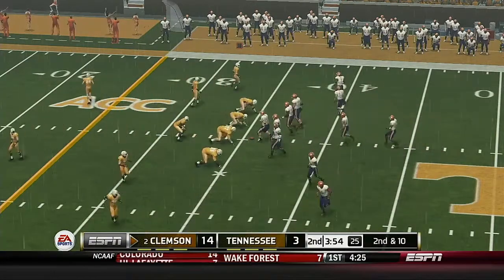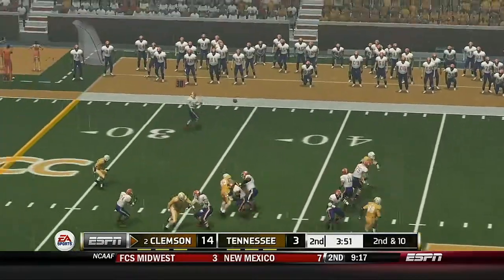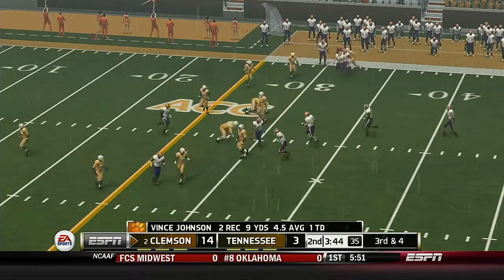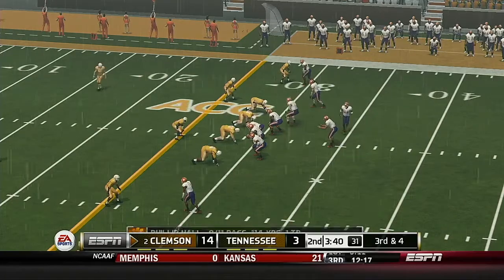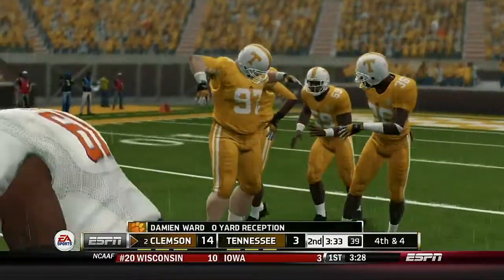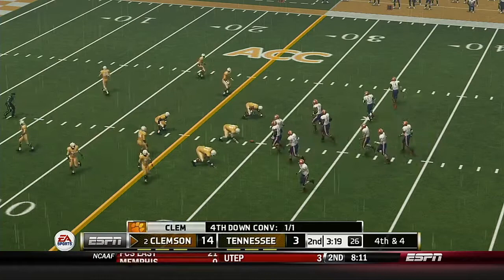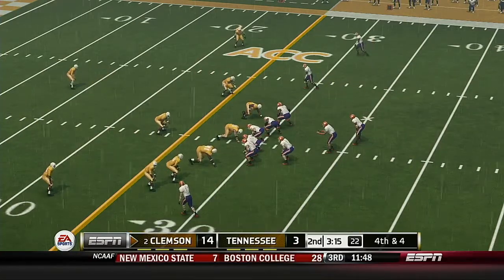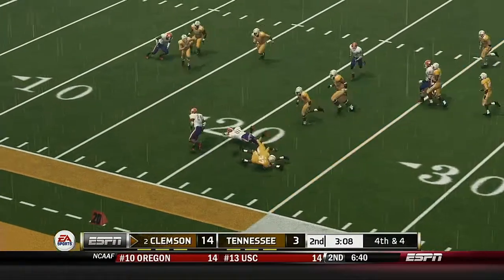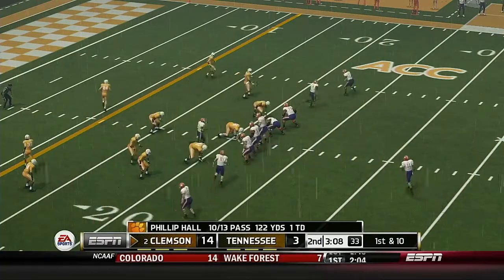Second down. Gets it. He's in space. Dumps it complete over the middle. And down he goes at about the 29-yard line. He's got it with room to run. Good open field tackle. He showed some excellent moves out there, more than you usually expect from a tight end. That was a big gain, and this offense keeps humming along.